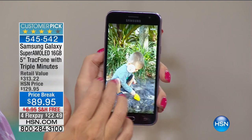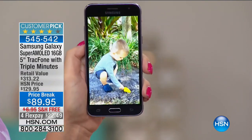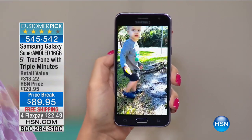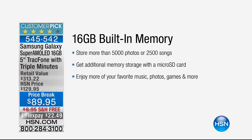And by the way, you're also getting 16 gigabytes of built-in memory with this. This has the most memory we have ever offered in any device from Track Phone. So you're getting 16 gigs. That's double what you typically get in a cell phone. And by the way, that's also expandable. This is expandable with a micro SD card. You can just pop that right in and get up to 128 gigabytes additionally. So look what the 16 gigs that's built right in gets for you.